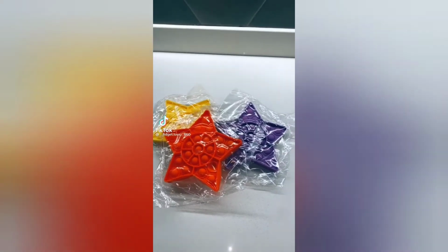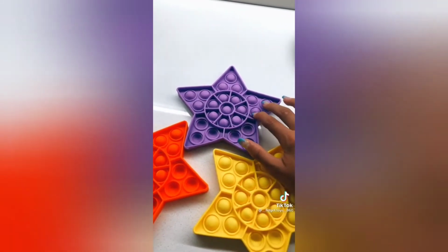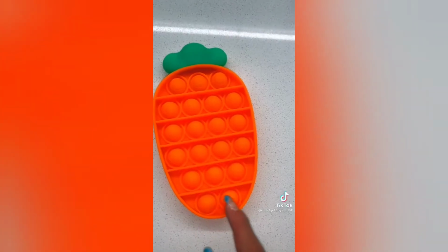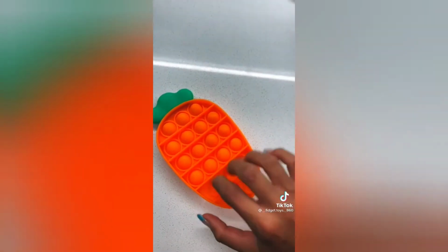Part 2 of unboxing poppets. Next are these three stars. They all have really nice popping sounds. I rate them a 10 out of 10. They're really nice. Next is this carrot. It's got little bunnies on it. I absolutely love this one. A 10 out of 10.